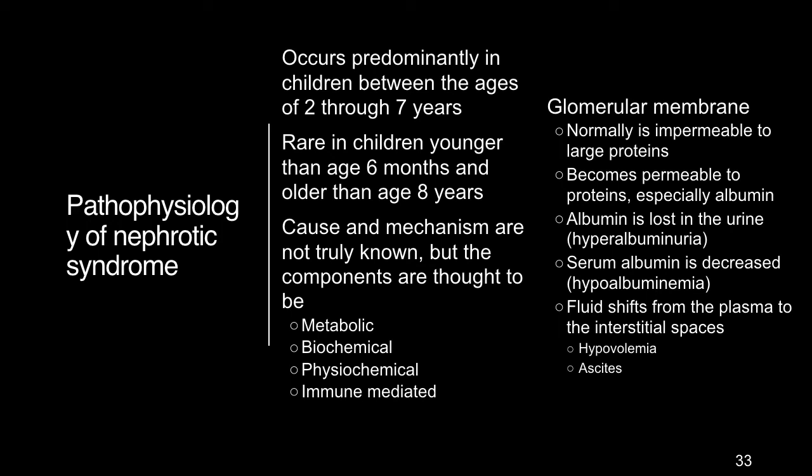Basically, the glomerular membrane normally is impermeable to large proteins, but for some reason it becomes permeable to proteins, especially albumin. Then the albumin is lost in the urine, which gives you the albuminuria. And the serum albumin is decreased, so you have hypoalbuminemia. Because of the decreased proteins in the blood, the fluid shifts from the plasma to the interstitial spaces. Remember, fluids always move to where it's most concentrated because they want the concentrations to be equal. So with that, we get hypovolemia and ascites.